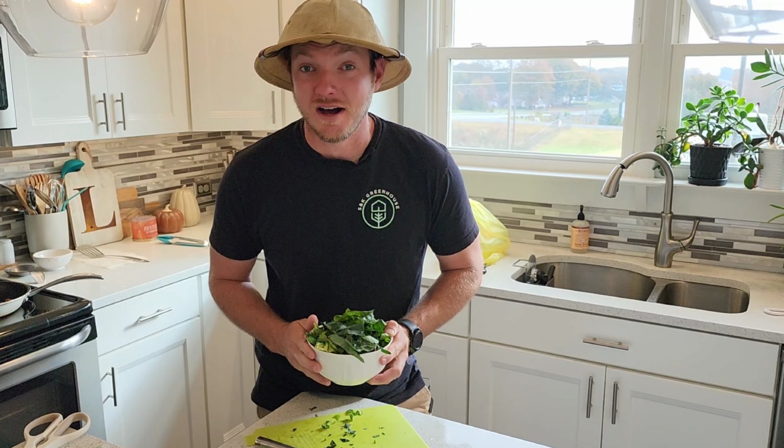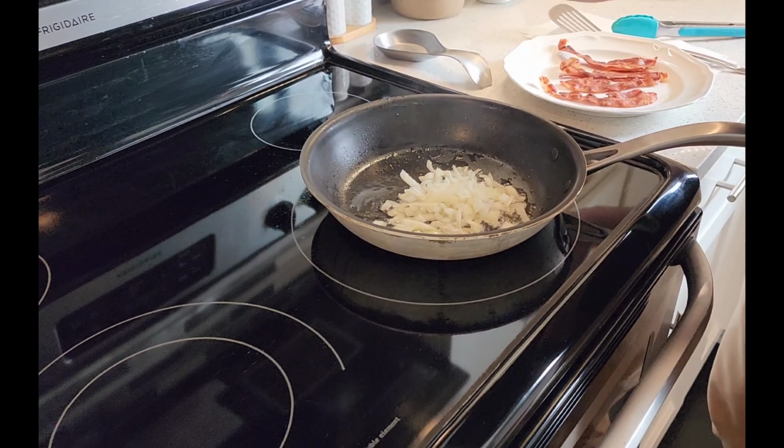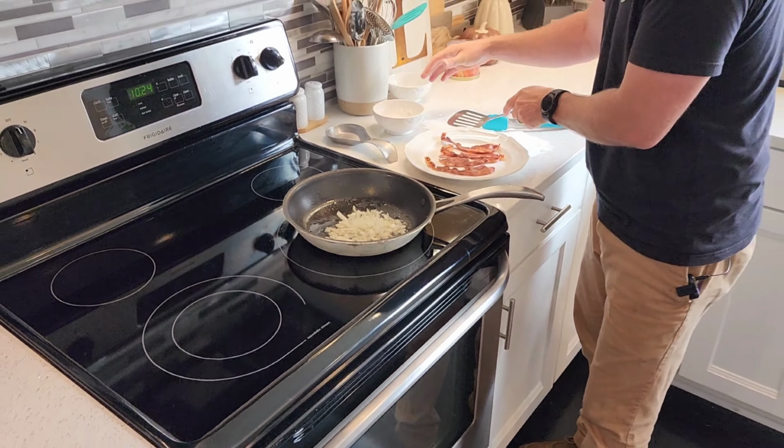All right, I got my bacon sizzling. All right, I removed the bacon, poured out some of that grease, left a little bit in there. I got a coarsely chopped onion. Let's go ahead and add that. This is what we call sweating the onion. Stir this around. 3 eggs.